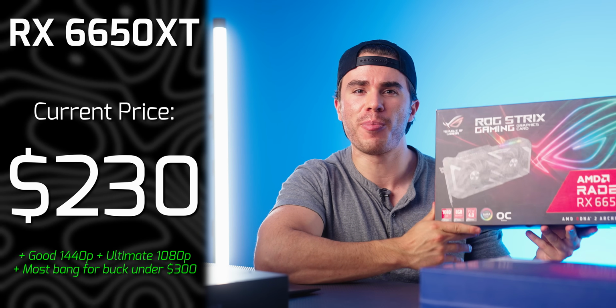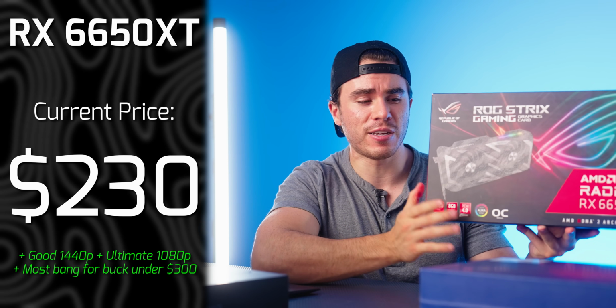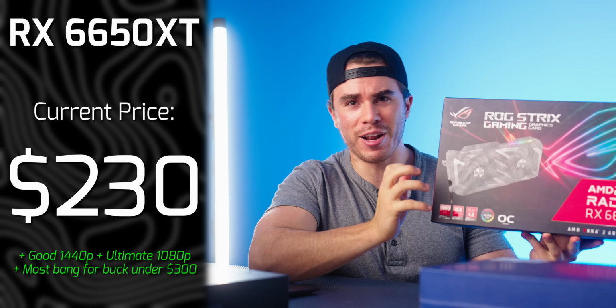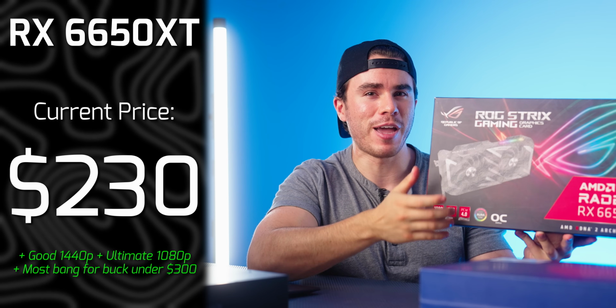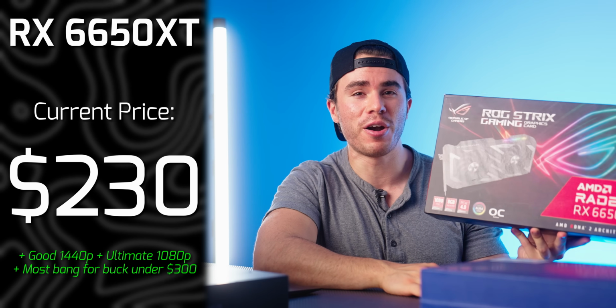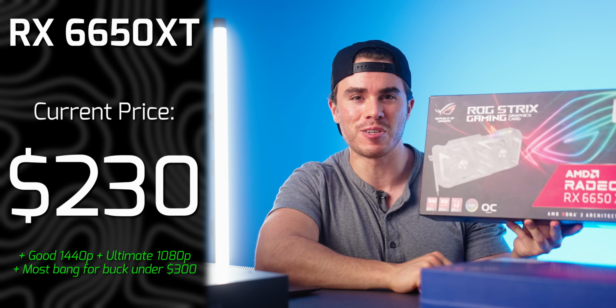So if you care more about frame rate and getting the most bang for your buck, the 6650 XT is really the only thing left out there. And to be honest, get it while you can because it's probably gonna be ending production soon because this is soon going to be a 2-generation old graphics card once RX 8000 releases this fall.